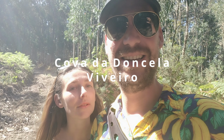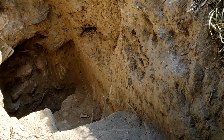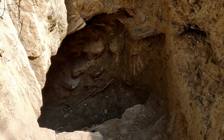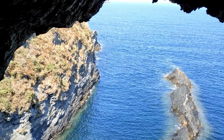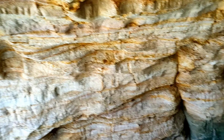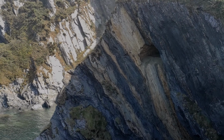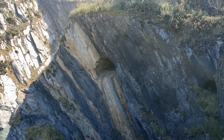Okay, so we are going to Cova da Doncela. And what does it mean? A cave of the girl or the maiden. Interesting. It's a really small cave. Wow, so hot. There was a cave where we were standing.